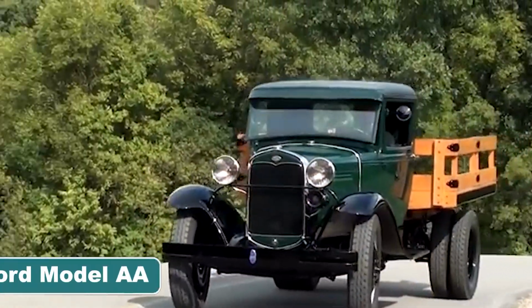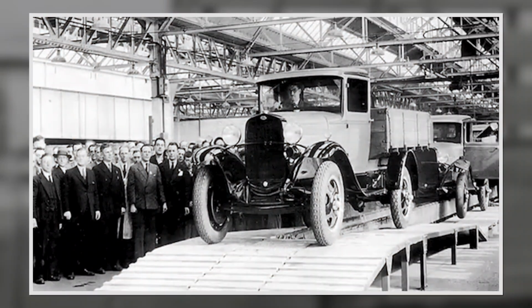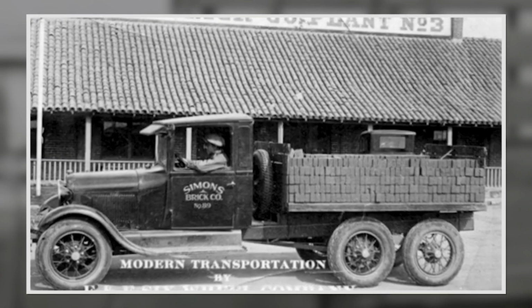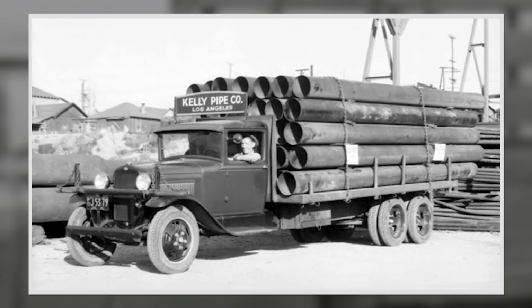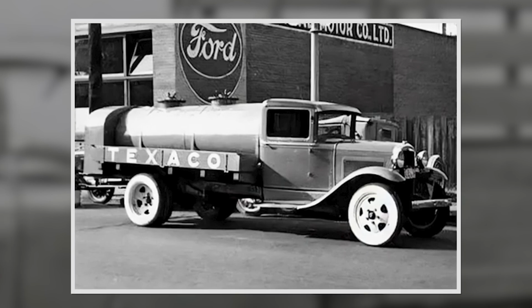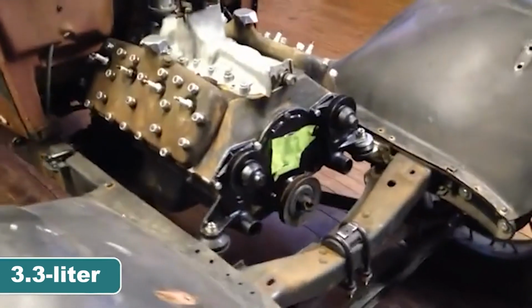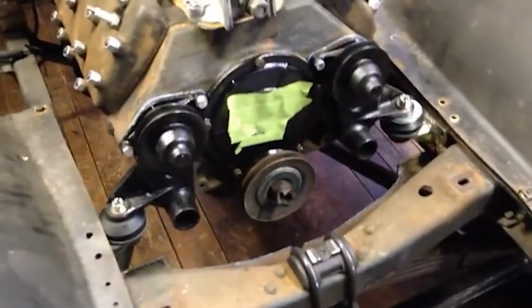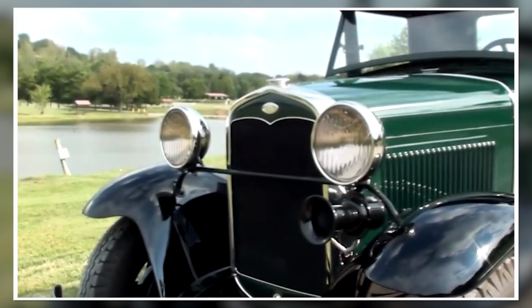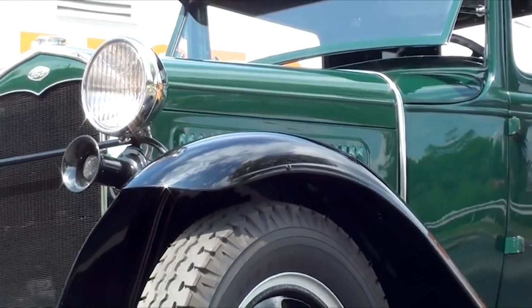Let's kick off with the classic Ford Model AA, known for its sturdy design and reliability. The Ford Model AA was produced between 1927 and 1932. Born in assembly lines and built for endurance, this heavy-duty truck was like the bigger sibling of the iconic Model A car. It was built to tackle demanding jobs too hard for other vehicles. Equipped with a powerful 3.3-liter inline-4 engine and a robust frame, it could handle heavy loads without wearing down.